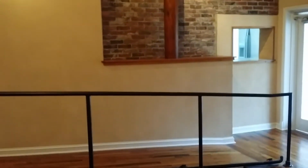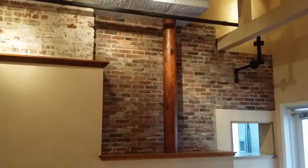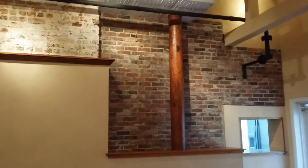Over here you see one of the old Riverdale poles that held up part of the building is now holding up part of this building. When we removed the ceiling, there was nothing there, and there were a couple of rafters just hanging free. So we put the pole in, and it looks kind of nice there.